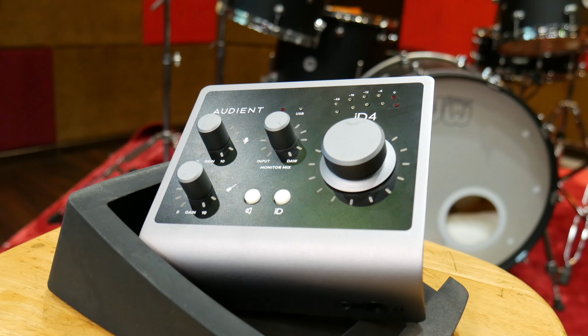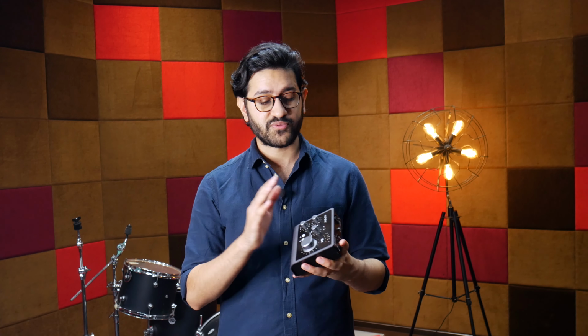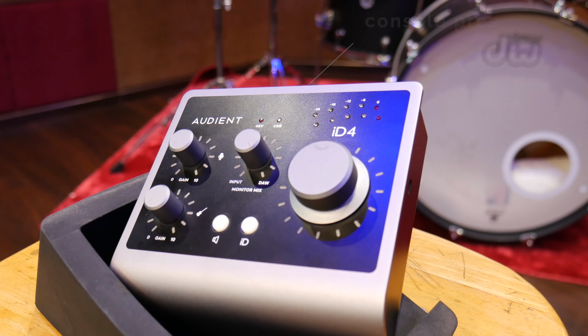I've said a lot of great things about Audient, both as a company and in terms of the products they make. This is a class-leading mid-tier interface. It's got great ADDA conversion. In fact, it's known for its ADDA conversion, as well as those preamps. Those preamps are derived directly from their larger console. So you've got console-level preamps in a box that's about this small.